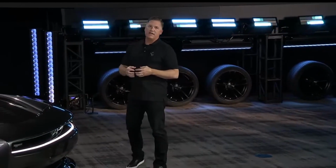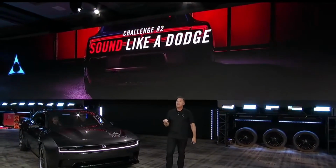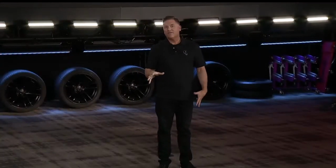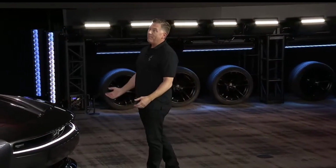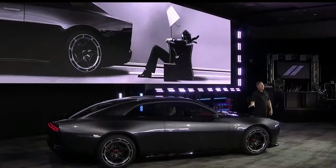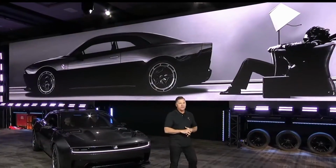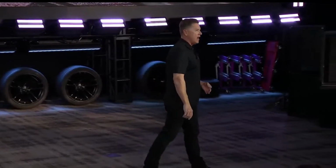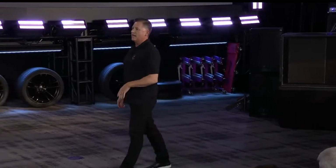Next, it had to sound like a Dodge. The Charger Daytona isn't just going to be remembered because of the looks. It's going to be remembered because it's been amplified by its patented sound chamber. While other EVs are focused on keeping quiet, we amplified ours. Thanks to the patented Fratzonic Chambered Exhaust, the output is going to be as visceral as those that came before it. 126 decibels of output. How loud is that? That's Hellcat loud. That's tower fly-by, spill your coffee loud. This BEV exhaust guarantees that Dodge will never go quietly.